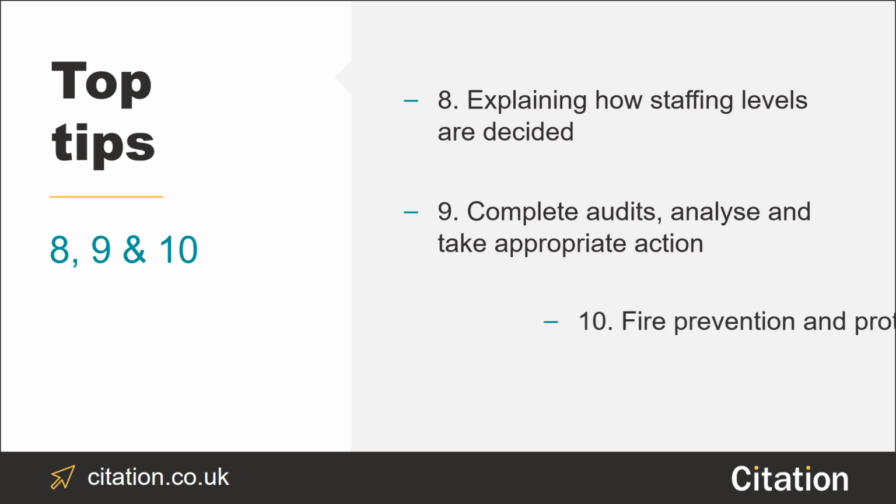And tip number 10, fire prevention and protection. Do you have a fire risk assessment in place? Do you have fire alarm systems and equipment that is checked regularly? Do staff know how to use fire extinguishers, fire blankets and evacuation sleds if required to do so? Do you have person-centred personal emergency evacuation plans in place for the people at the service? Do you carry out regular evacuations to ensure the measures you've put in place work in practice?